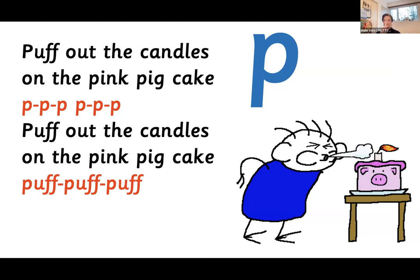Puff out the candles on the pink, pink cake. Puff out the candles on the pink, pink cake. Puff, puff, puff. Good.